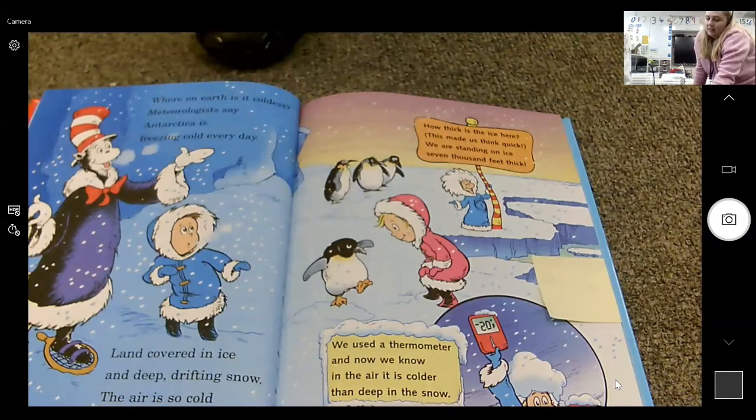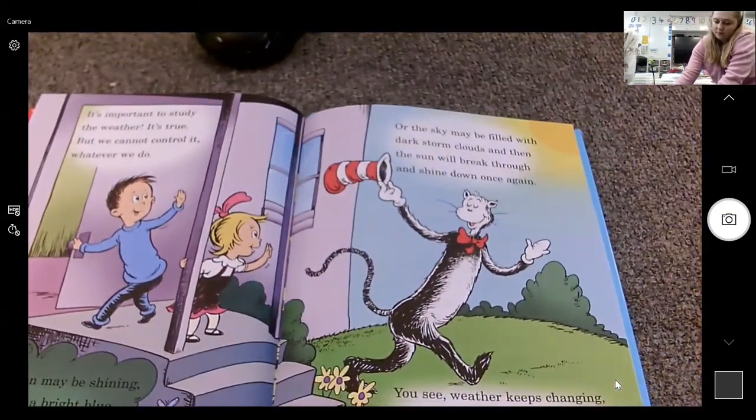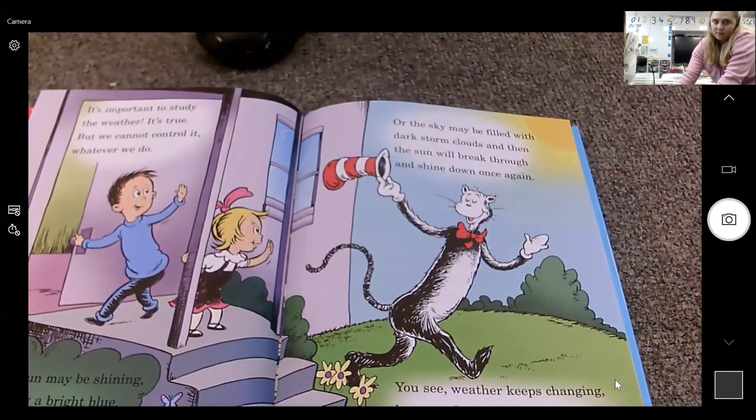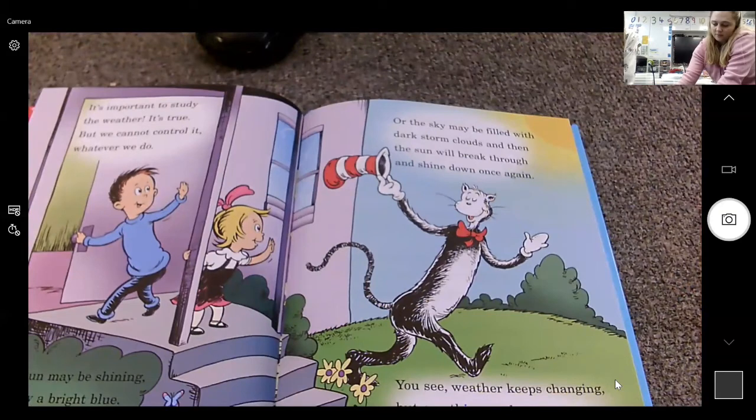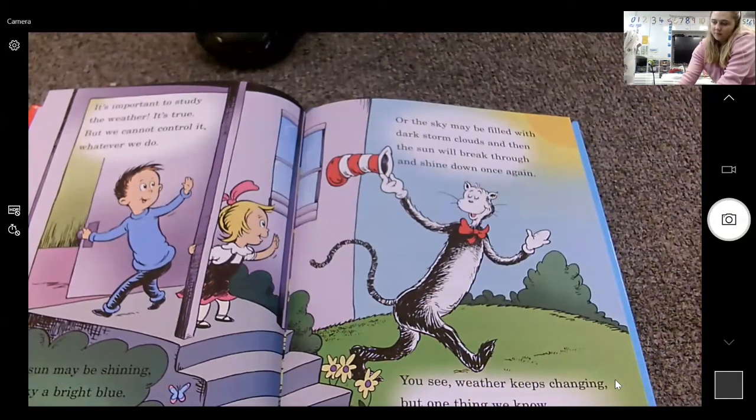How thick is the ice here? This made us think quick. We are standing on ice 7,000 feet thick. We use a thermometer, and now we know in the air it is colder than deep in the snow. It's important to study the weather, it's true, but we cannot control it whatever we do. The sun may be shining, the sky a bright blue, then suddenly rain will start falling on you. Or the sky may be filled with dark storm clouds, and then the sun will break through and shine down once again. You see, weather keeps changing, but one thing we know, it makes life exciting wherever you go.